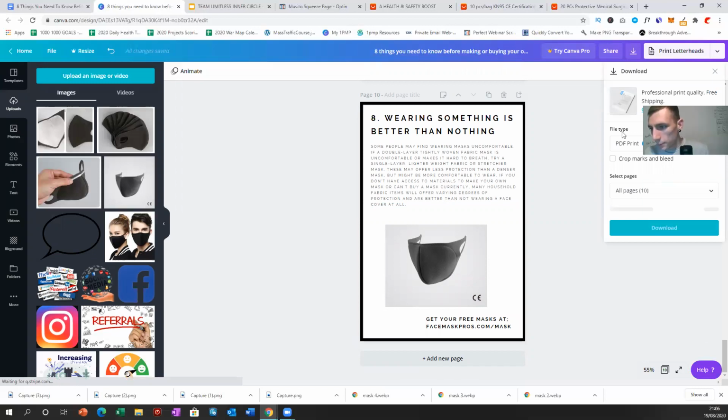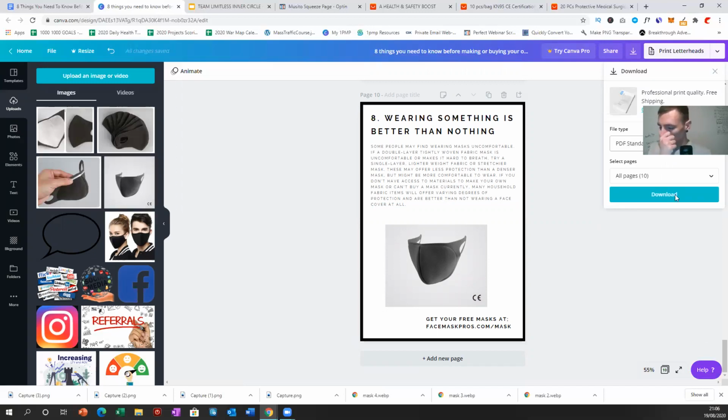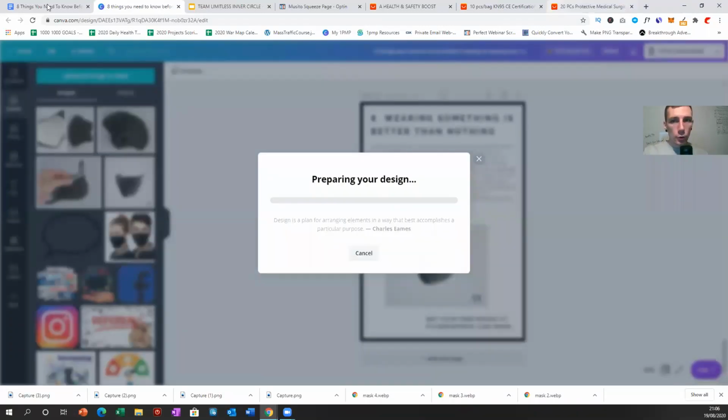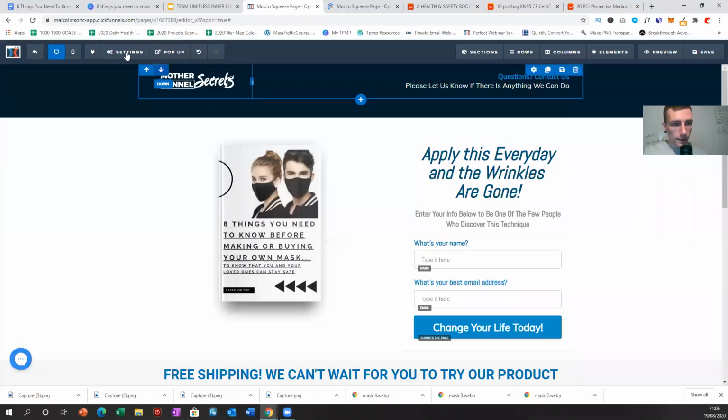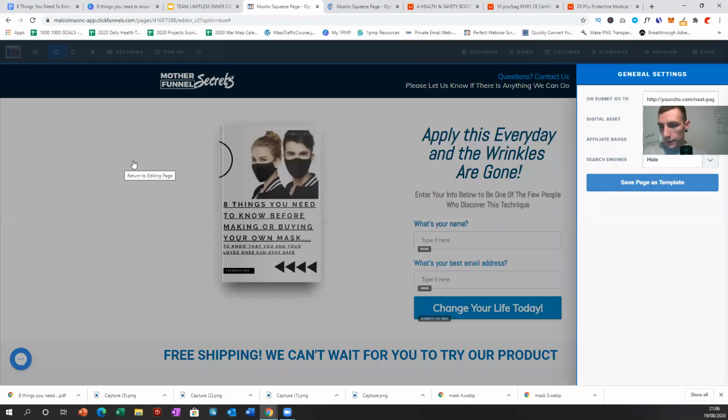Now this is a 10-page PDF. We want to download this as a standard PDF. Download it. Boom. Now what we're going to do is go to this software. I'm going to duplicate this page just for example. But later we're going to go to general. It's taking a wee minute. It's going to say digital asset, and we're going to download digital asset. We'll select what digital asset we want them to send, and we're going to upload this PDF.